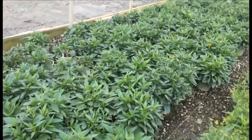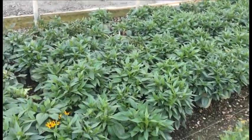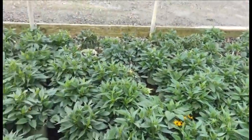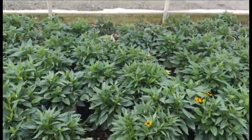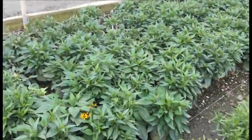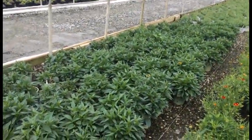Right here you're looking at Rudbeckia Little Gold Star. These guys are really nice and full. I mean, you see a couple of flowers, but don't get too excited yet. I'm not looking at too many buds here. There are a few random buds and a few random flowers, but you're still looking at a really nice plant. Part of our American Beauties, and it's a great pollinator.